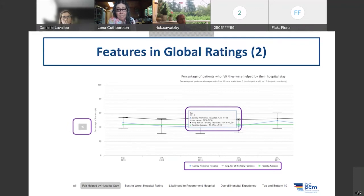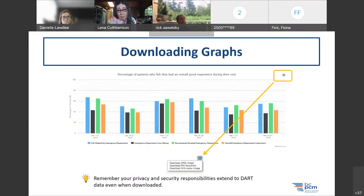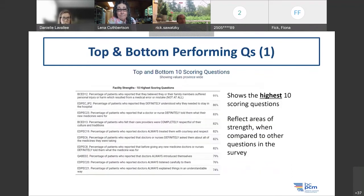Next slide. Next in the carousel, I'm just showing here that you can download any of these into a JPEG, a PDF, et cetera. Next slide. So people will download and put them into a storyboard type of report that they present every week or every month or every quarter.